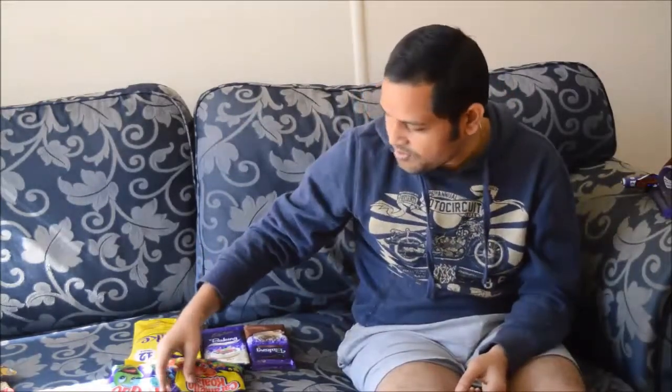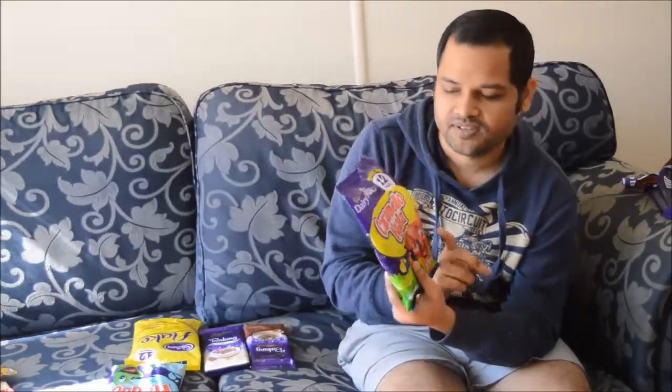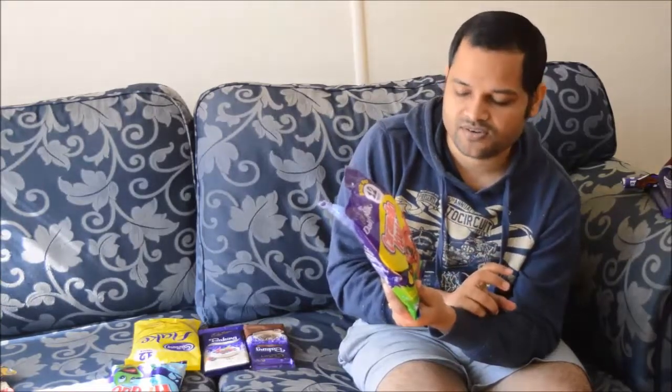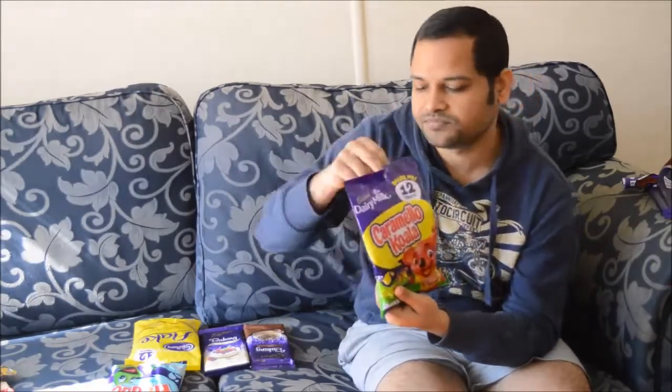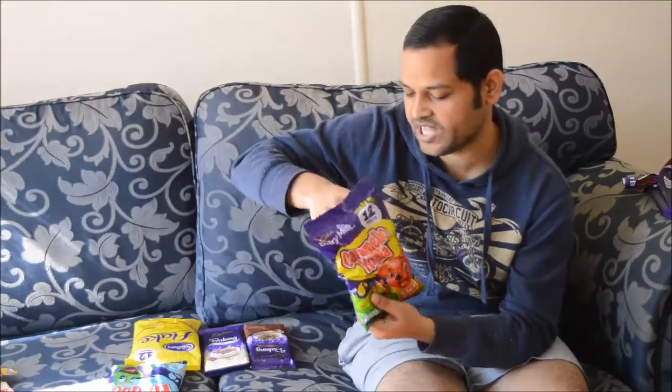Okay, let's try the next one. This is Caramello Koala Chocolate. This koala is actually the name of an animal. It is found in Australia. So we have this chocolate on the side. Let us see how it tastes.